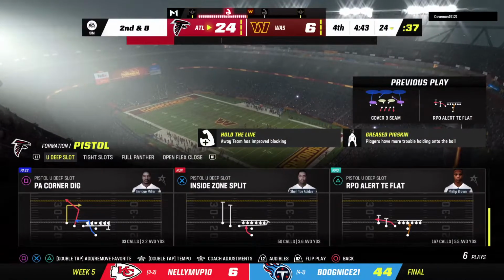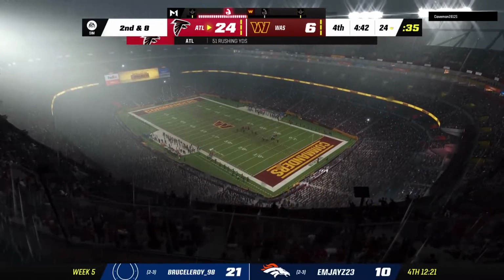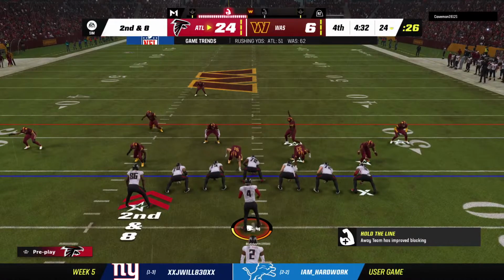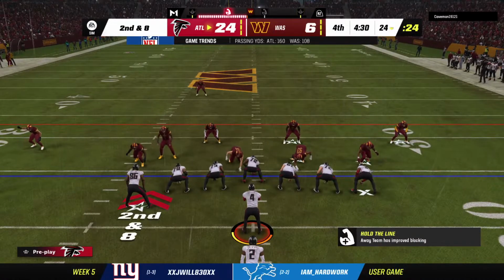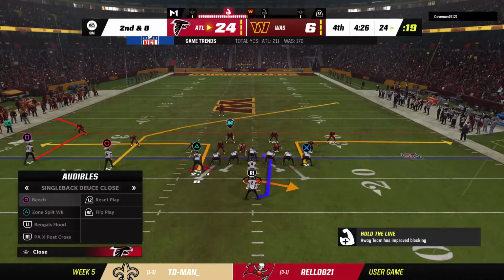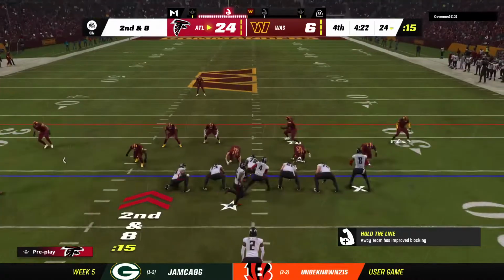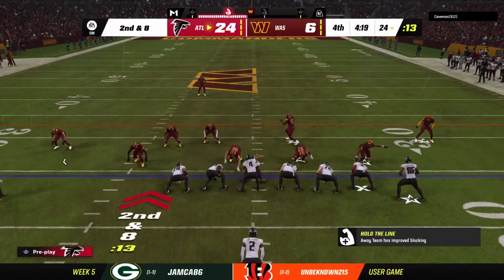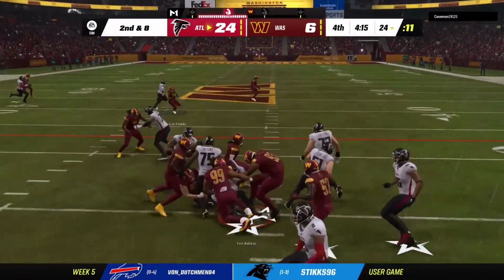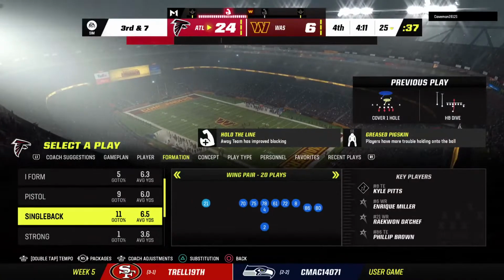And nothing much materializing there on the first down run. He'll get a couple, and that's it. That's what you want. Straight ahead positive gain. Just keep that clock ticking. And they'll give him another shot here on the ground. Takes it to the 26, just a 1-yard gain.